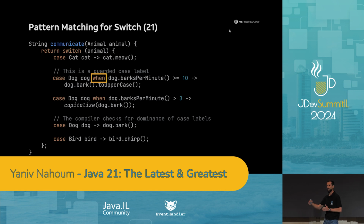Basically, I match on the type, and then I use the when keyword. That's a new keyword. And to the right of that, I put a Boolean expression. Okay, it can be as complex as I want, but I put a Boolean expression. So if it's a dog, when the dog's barks per minute is greater than or equal to 10, arrow, and then I convert it to uppercase. And I do the same logic as I did if it's greater than 3. Otherwise, if it's just a plain old dog, I return the sound as is.